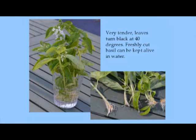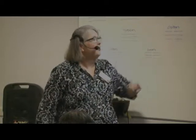So the leaves turn black at 40 degrees, but if you get really fresh basil at the farmer's market, or if your son grows basil and he cuts some off for you, you can keep it fresh in a glass of water like a bouquet, and just remove the leaves on the way up. Use those leaves first, and just trim it off a little bit, change the water every couple days, and eventually it will root. And you can plant those out if you want to. But it keeps very well. It can keep up to 2 weeks or so in just a glass jar on your windowsill, and works really well.